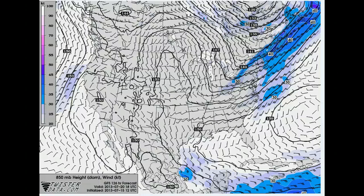Now we saw that a couple of weeks ago in a situation that looked like it was going to be a severe weather event, and it played a major factor in the quelling of that event. So I'm a little leery of that right now as far as predicting a major severe weather outbreak across this region where that jet has decoupled. At least according to the GFS, it's decoupled. We'll see what happens as we go forward.